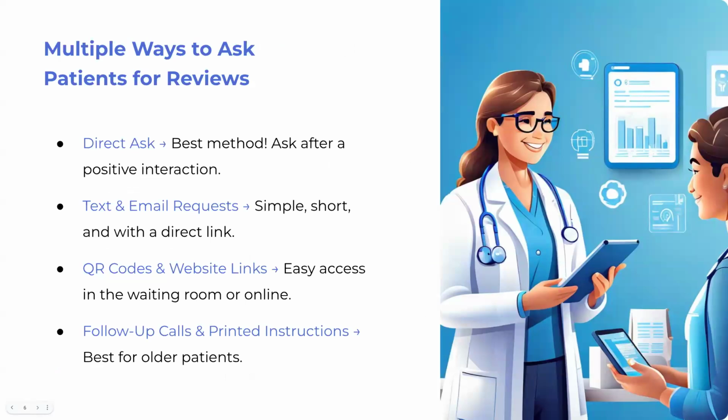So now that we've gone over why online reviews are critical for building trust and attracting new patients, let's take a look at how you actually get more reviews. Well, the best way to get more reviews is to ask for them. But how you ask and when is really what makes all the difference. Again, the most effective method is a direct ask. Right after a positive interaction, whether it's at checkout, after a successful treatment, or when a patient expresses satisfaction, that's the perfect time to request a review.